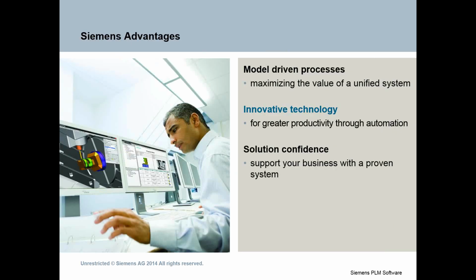The Siemens advantages. We just have seen the advantages of the model-driven process and how NX can decrease your time spent in manufacturing, engineering, and programming departments, bringing consistency and confidence with your manufacturing workflow and processes. Next, we'll look at NX CAM's innovative technology in toolpath and job programming. We will see how productivity is increased through NX automation.